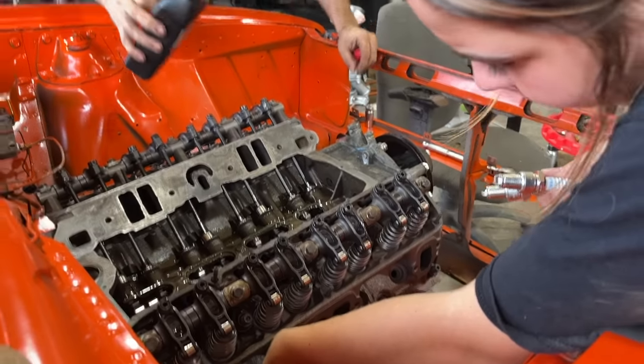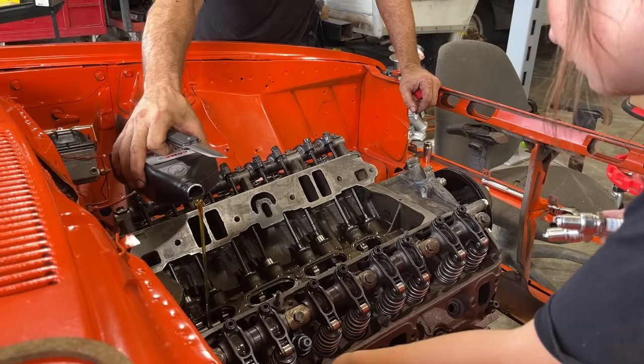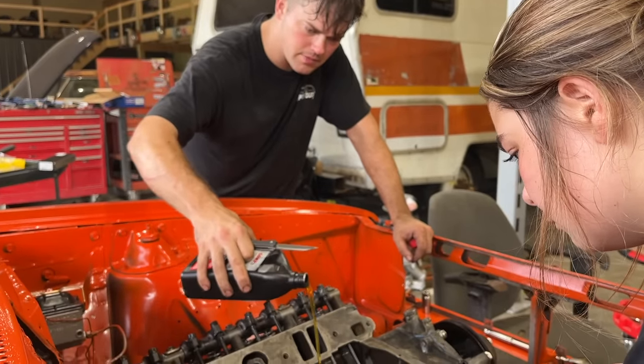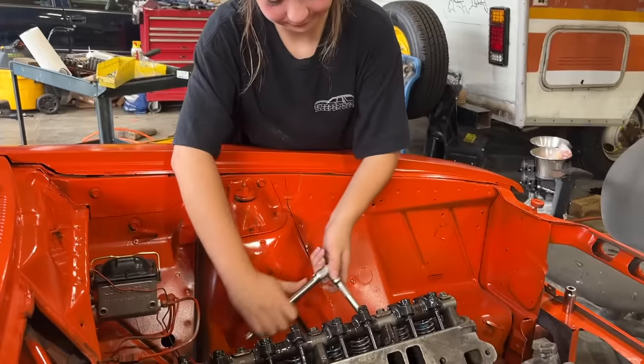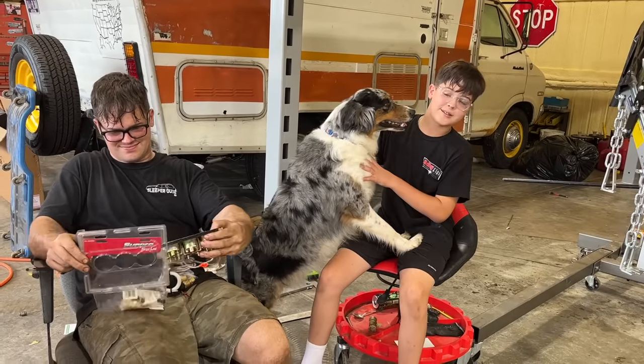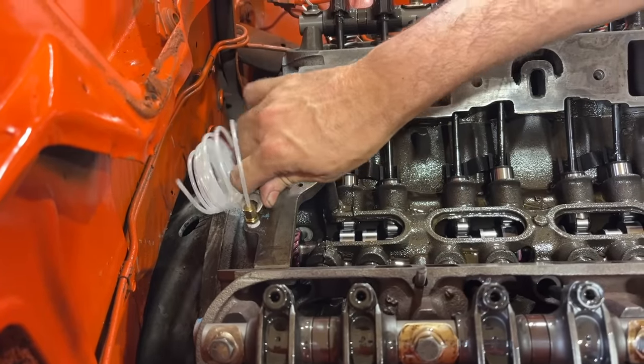I'm gonna go ahead and pour some more of this break-in oil in the engine. I like pouring it over the lifters and camshaft here just to help lubricate everything. We're gonna pre-lube it here in just a minute though. I figure this is not gonna be too easy to get to once the tunnel ram is on here.